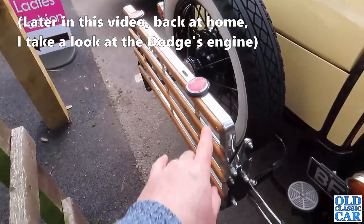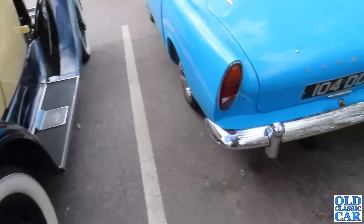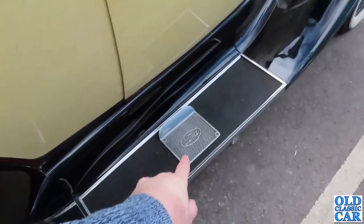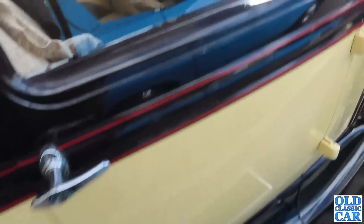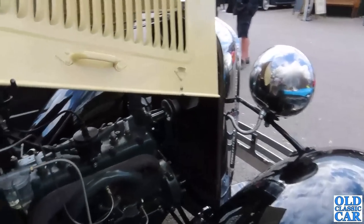A drop-down luggage rack on the back here with reflectors. Lovely step as well, Ford-branded step. Really, really nice bit of kit.